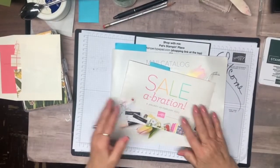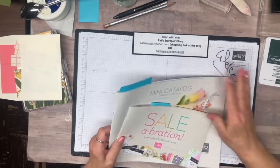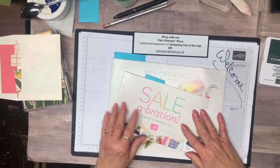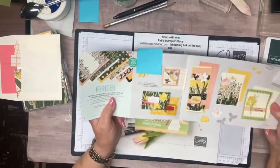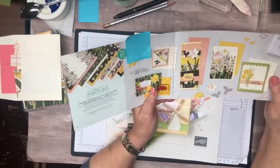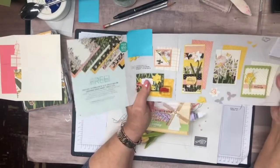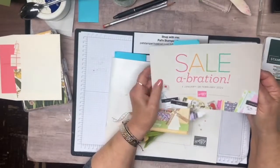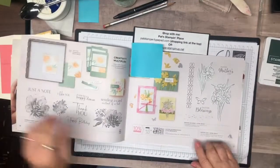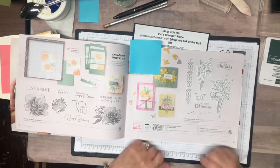It is celebration time and still mini catalog. I had a real senior moment yesterday and this morning, because I knew what I was going to focus on, and that is the Daffodil Afternoon Designer Series paper that is available for free during celebration. I've been making lots of cards with it. I love it. For some reason, I thought I had the Daffodil Daydream Bundle stamp set. I don't have it.